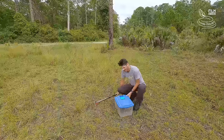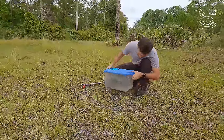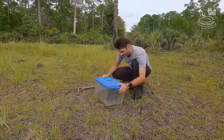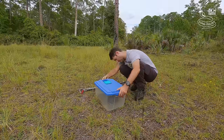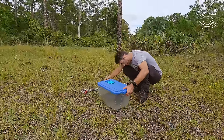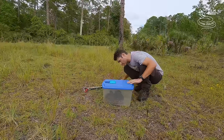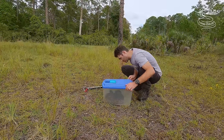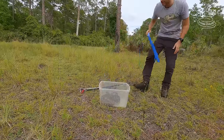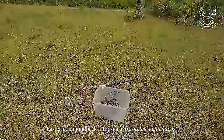It's time to take this beautiful eastern diamondback rattlesnake out. I'm really looking forward to seeing this amazing individual just slithering in the forest. It's a very calm individual, so I'm expecting that we will have the chance to film some nice behavior. You can check how the snake looks.